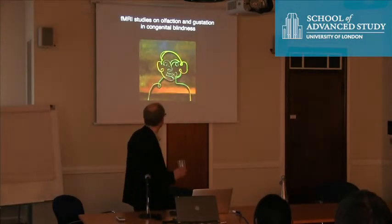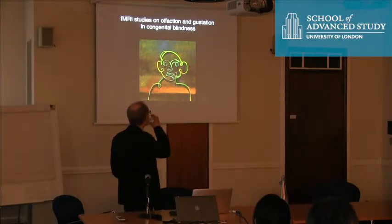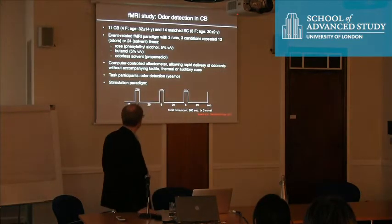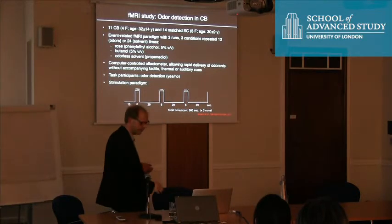Okay, so now some of the fMRI studies that we've been doing in these congenitally blind subjects. The first one is an fMRI study published a few years ago in Neuropsychologia, where we looked at odor detection in congenitally blind subjects. We had 11 congenitally blind and 14 matched control subjects using event-related fMRI. We'll not go into detail. So we presented rows of butanol, and they had to detect whether an odor was present or not. That was a very, very simple task.